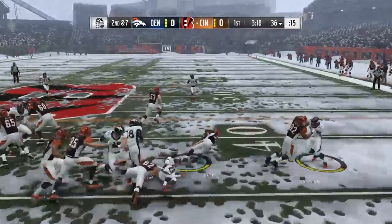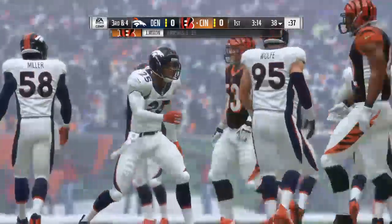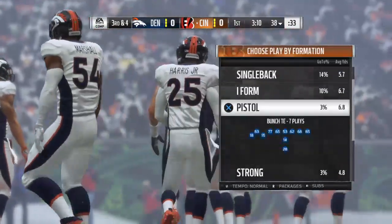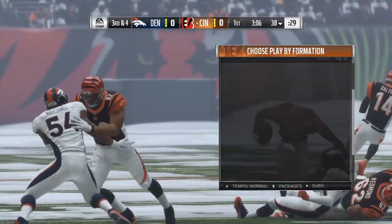On second down, here's Mixon. The Pro Bowler Chris Harris is in on the tackle. I think that's the type of run we'll continue to see throughout this game. The snow coming down, I don't expect a lot of big plays to be broken.